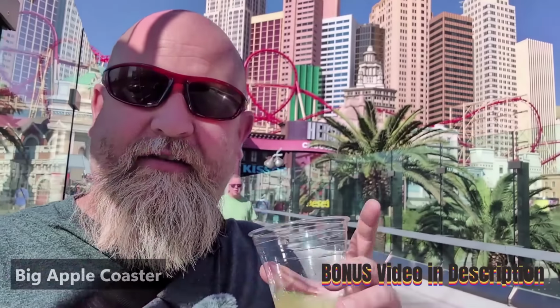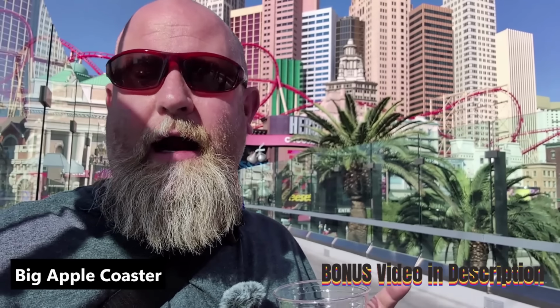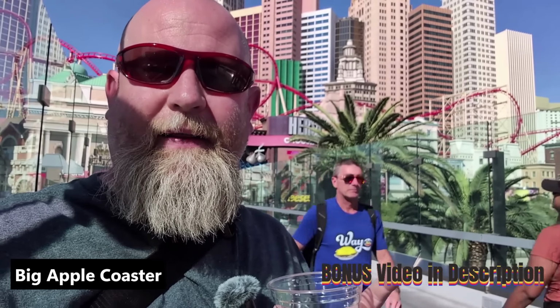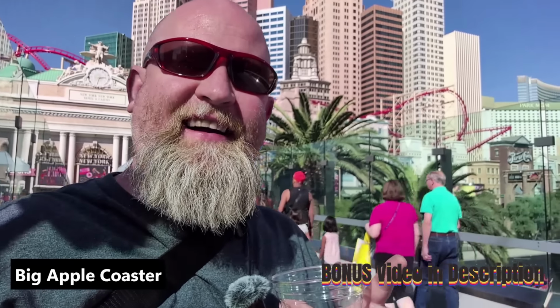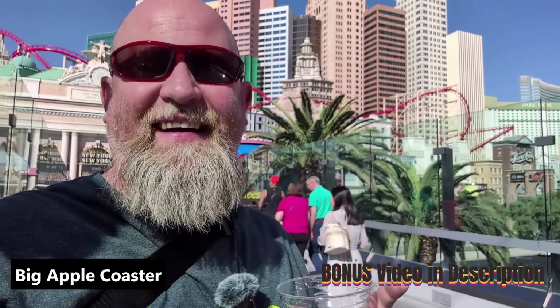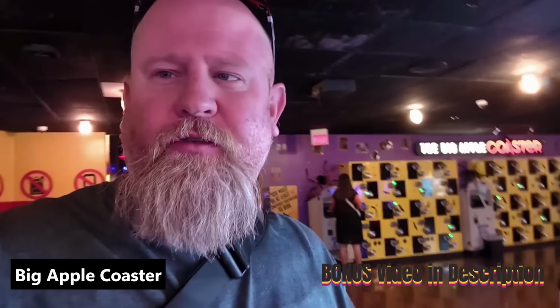All right, guys, the next must-do strip item that we're gonna check out is here at the New York. We're gonna go ride the coaster. Now, I've ridden this coaster before and it beat me up pretty badly, but I wanted to do it again fresh for you guys so that my opinion on if it's worth it is accurate and current. Let's go. It used to be called the Manhattan Express, and now it's called the Big Apple Coaster.